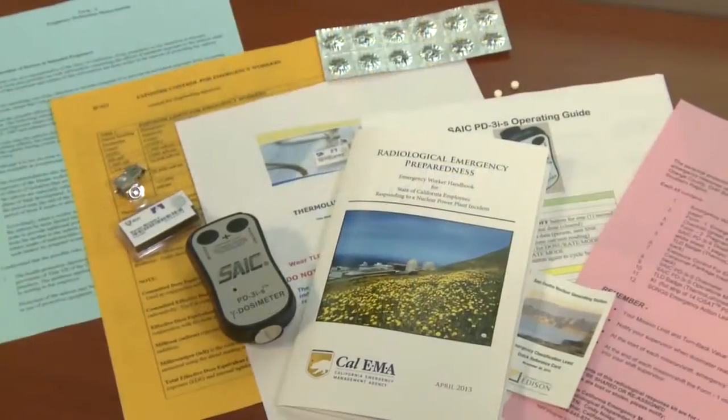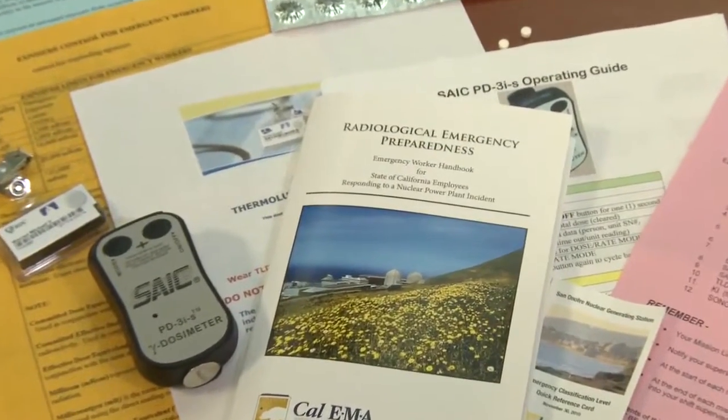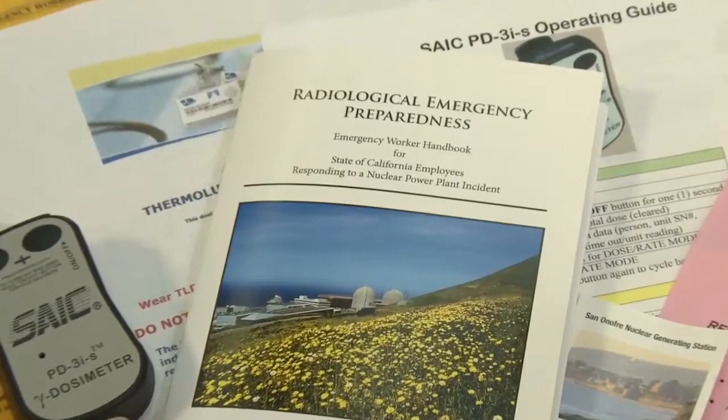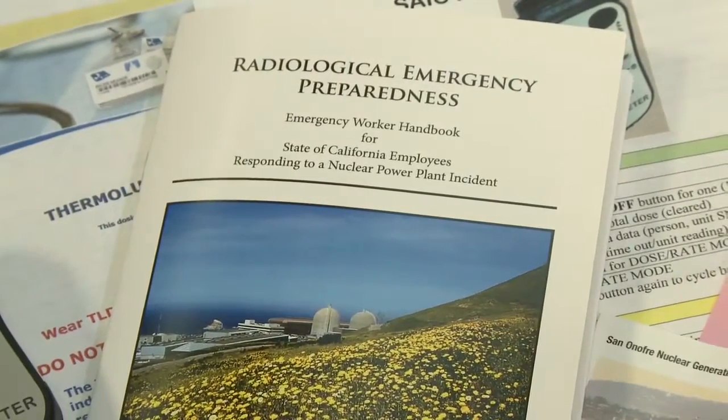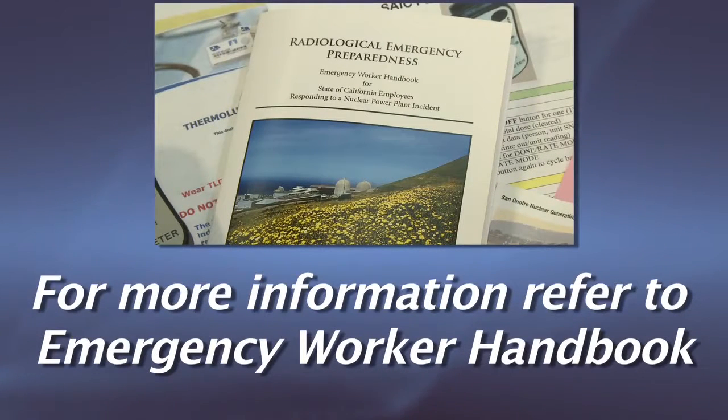Before going out into the field, take a few moments to review the California State Radiological Emergency Preparedness Emergency Worker Handbook. Here you will find more information regarding nuclear power plant operations and terminology, radiation basics, the emergency worker exposure control information that was presented here, and other helpful tips to avoid radiation exposure.